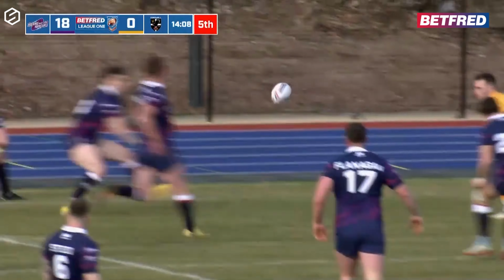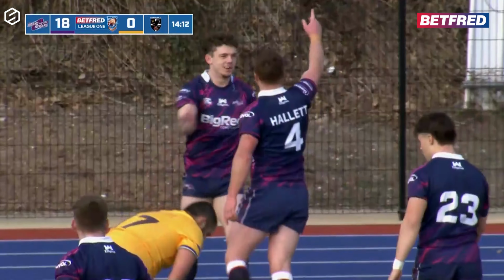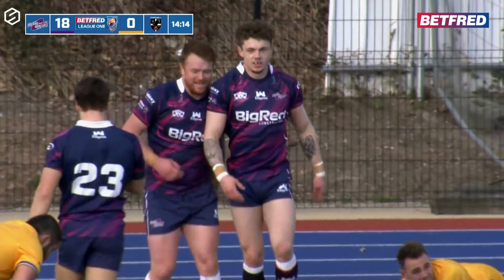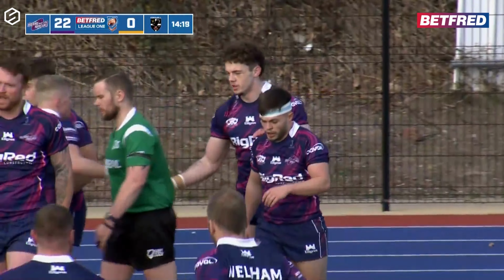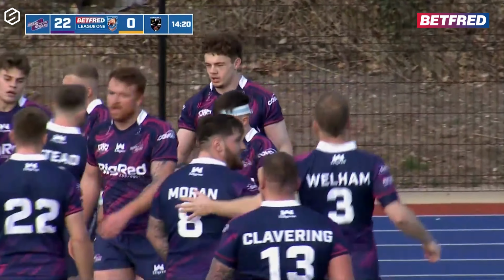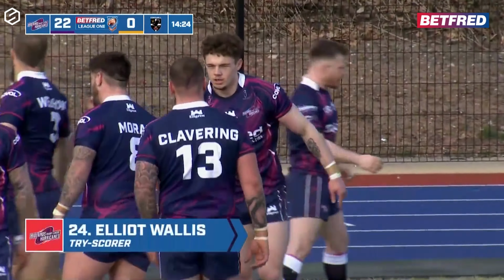They go the other way this time, looking for that left edge. Is he in? The Midlands think that he is. The linesman thinks that he is. That is a fantastic finish. I think it's Elliot Wallace over on that left-hand side. That is a superb try from the Hurricanes as they continue to keep that scoreboard ticking over.